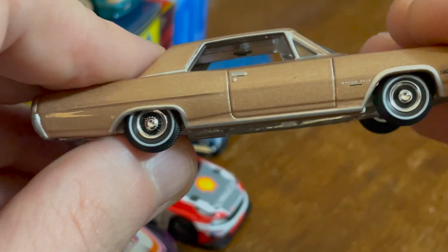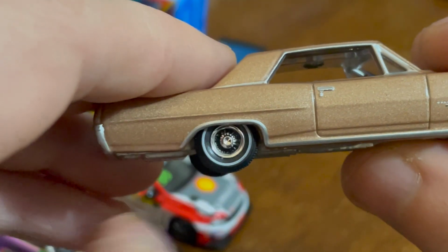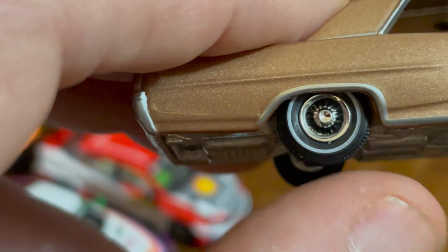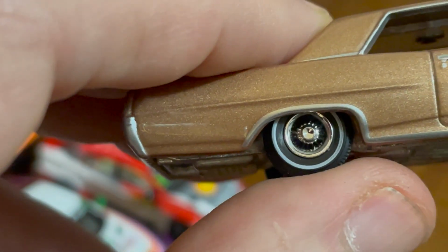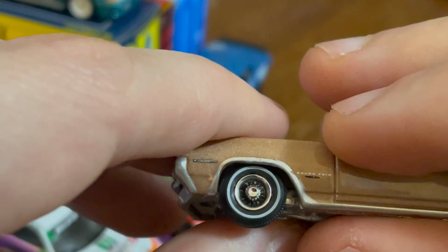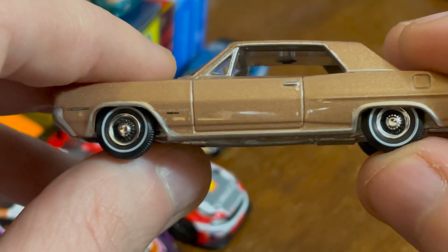The wheels mostly managed to get the white walls looking okay though, so that's good. And actually the wheel itself is pretty cool, although they don't paint it perfectly on that one, nor that one, nor that one, nor that one. None of them are a circle.